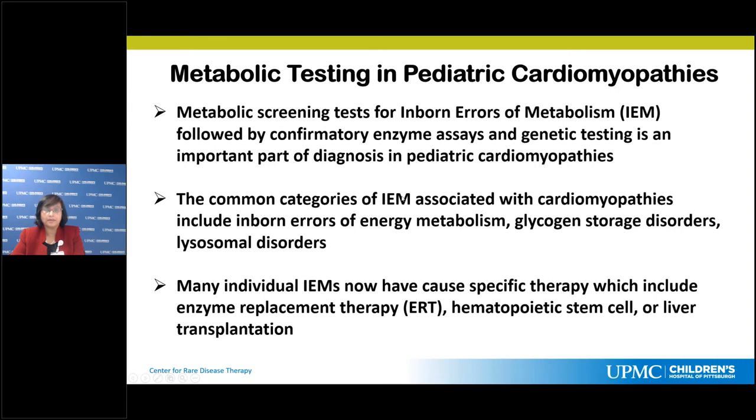The common categories of inborn errors of metabolism which can cause cardiomyopathy are those which result in problems of energy metabolism, some storage disorders, and lysosomal disorders. And the reason it's important is because many of these now have cause-specific treatment, which can include enzyme replacement therapy, bone marrow stem cell transplantation, or liver transplantation. So it's important we do not miss an underlying metabolic cause.